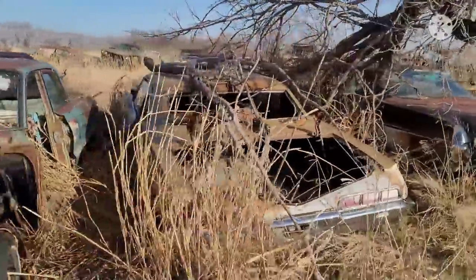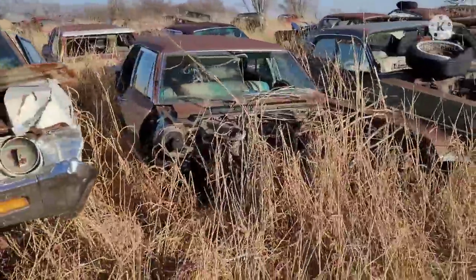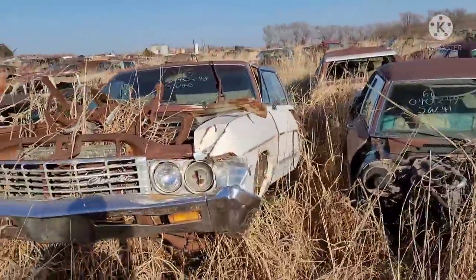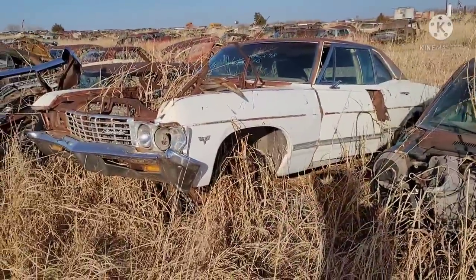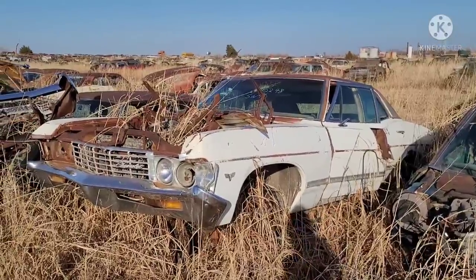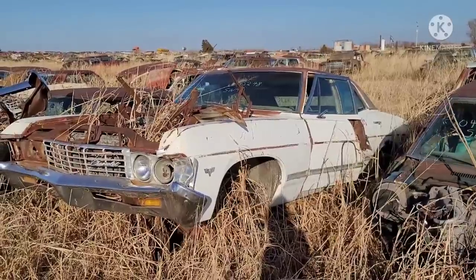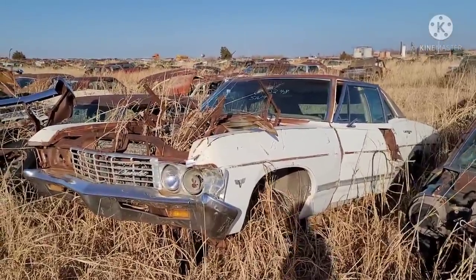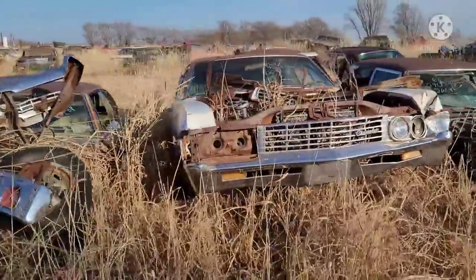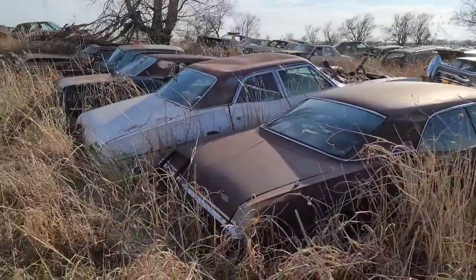'67 Caprice, two-door hardtop. '67 Impala four-door post. Another '67 four-door post. Any of these with the doors cut open to get the latch, that's probably something his dad did back in the day. Kind of a ham-fisted way to destroy a door to get parts, but that's what he did. Anyway, if a door's bad, we'll sell the moldings off them. '67 four-door post there. There's a rear shot.